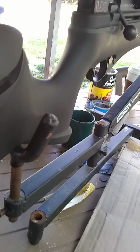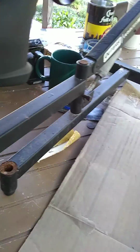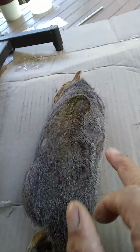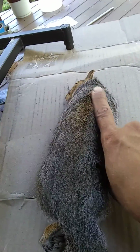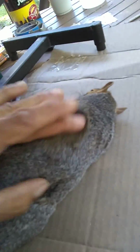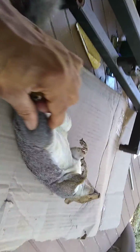Actually, it's a big gray squirrel, not a big red, not a big fox, big gray squirrel. First pellet struck him right up in here somewhere. Finished him off with an angled shot going this way. He was kind of laid that way on the ground. Second shot went in that way. First shot's up in here somewhere. Anyway, nice size, fat one, healthy. But we're going to skin him out.